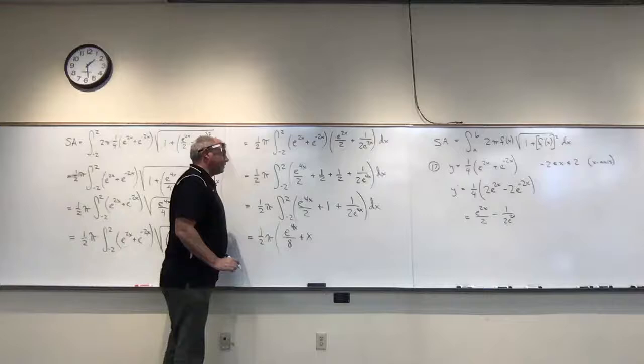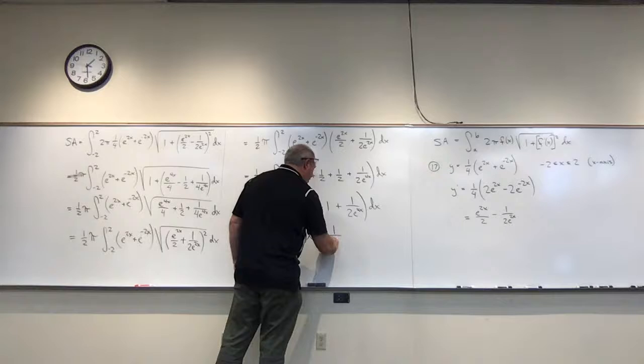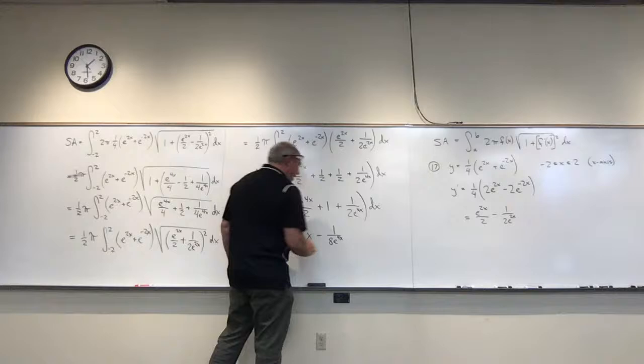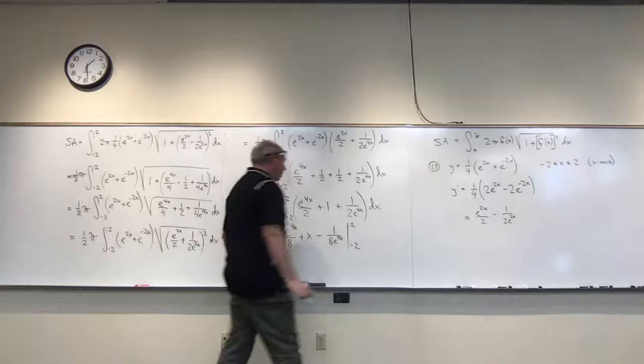And then the antiderivative of, this is e to the negative 4x. So if I take the antiderivative, I'll divide by a negative 4. I get minus 1 over 8 e to the 4x. Or if you would prefer, you could put it on top as e to the negative 4x. Whatever makes more sense to you. And we're going from negative 2 to 2. Let's plug things in.